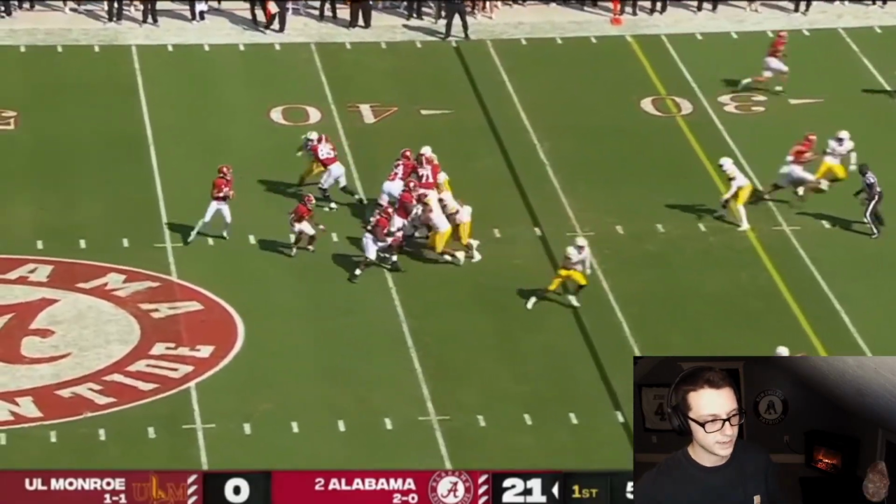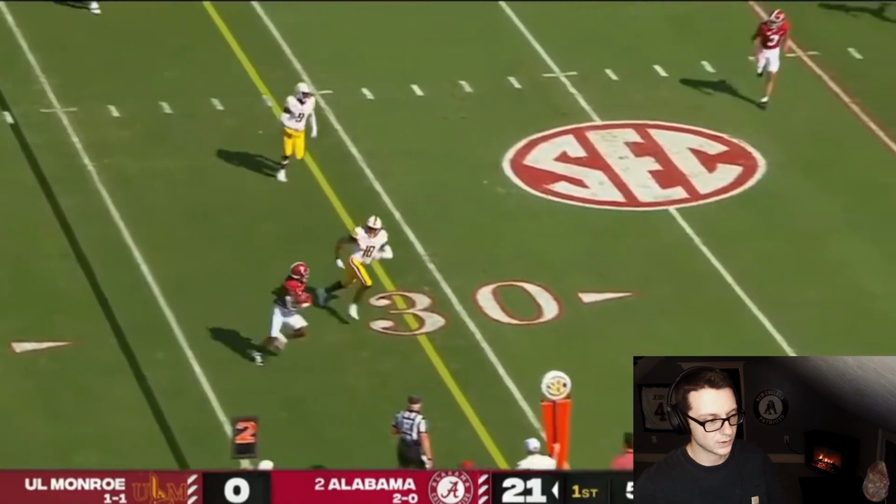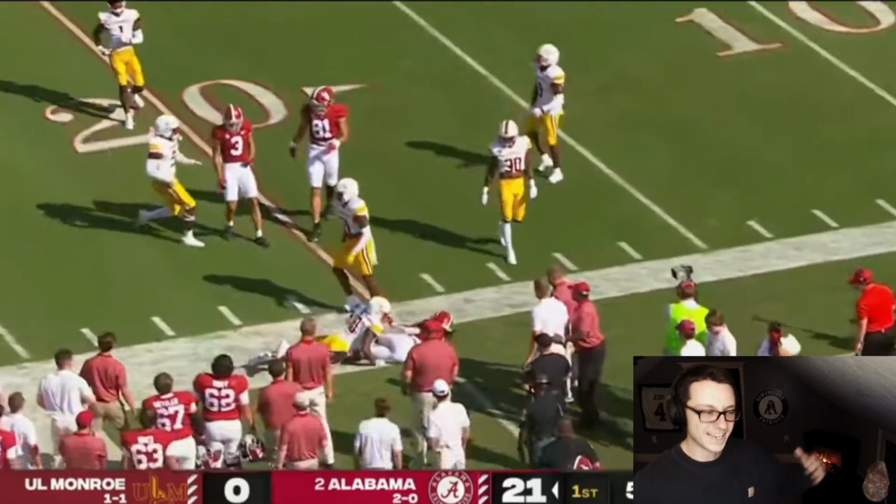Here he is coming out of the backfield. Steps up now, catches a little dump off, comes around the corner. He's got the little dead leg so he can beat that corner.